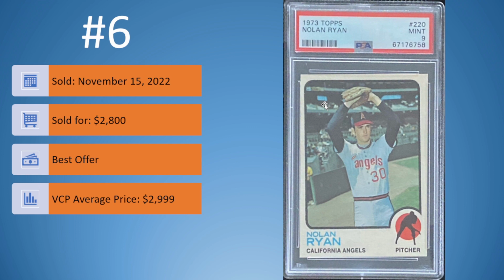Sold on November 15th for $2,800. It was a best offer, about $200 below the VCP average price of $2,999. In a PSA 9, there are 137 copies, and there are 6 PSA 10s.